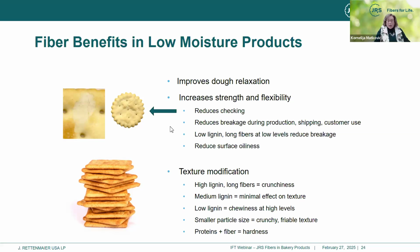before it breaks. And so it really helps when you are transporting the products, or when it's handled in a store, or when it's handled by the consumer at home. Now that's one functionality of fiber. The other one is texture modification. The effect of fiber on texture modification is even bigger in these low moisture products than, for example, in bread or cakes, medium moisture products. Here it really shines.